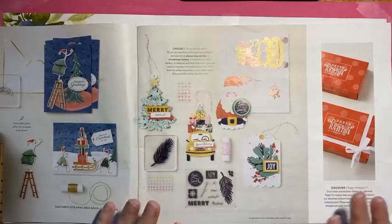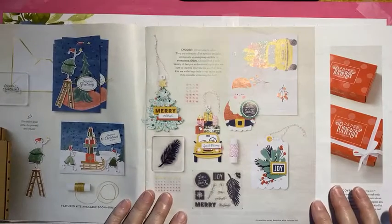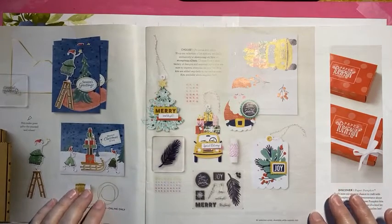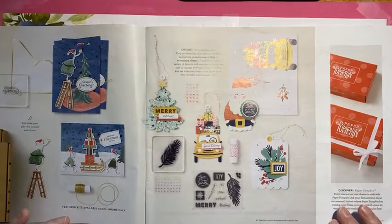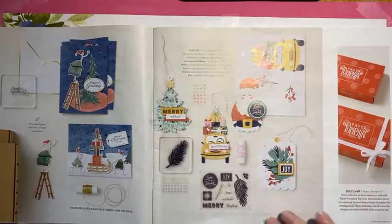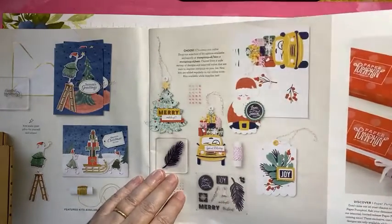Kits, there are no kits in the catalogue. There is in fact the new kits collection. These are just a sneak peek of 2 of the kits that will be coming available soon. Don't have a date. We don't get to know about it. They sort of all of a sudden pop up on the kits collection page. I like these elves and fairies and things, and then Santa. These are tags, which I think is really, really sweet.